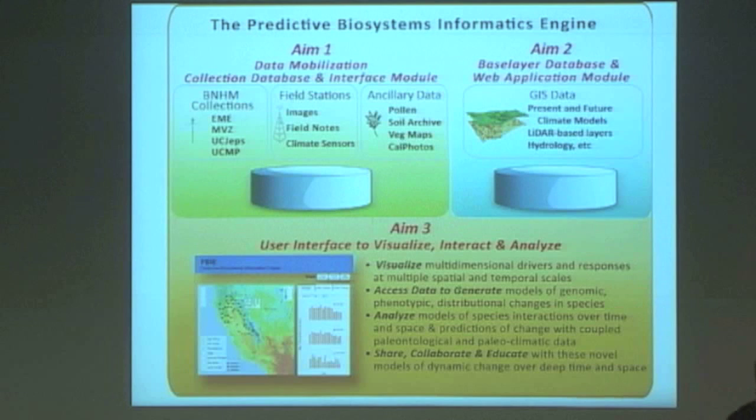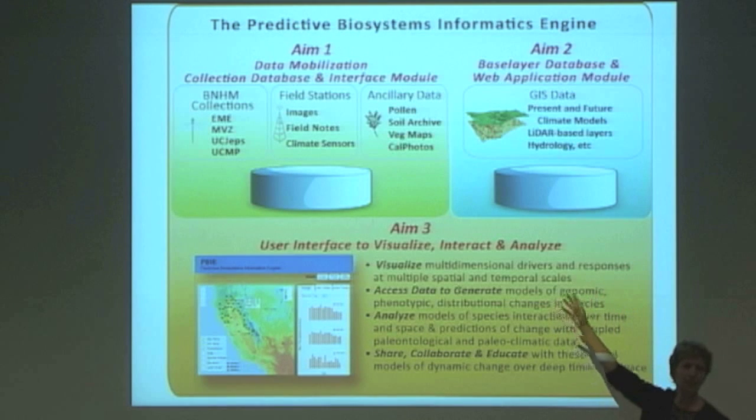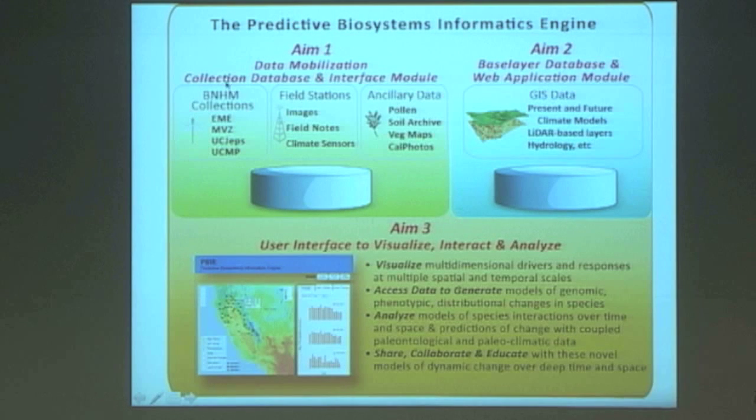What we're doing here is trying to integrate information that you get from collections, from all the museums, like the collections that we have here in the Berkeley Natural History Museums, and the collections that we have from the field stations, and various other bits of data that we have from specific sites. What we want to do is put that data together with data from layers that GIS people get, so layers of vegetation, climate, rainfall.